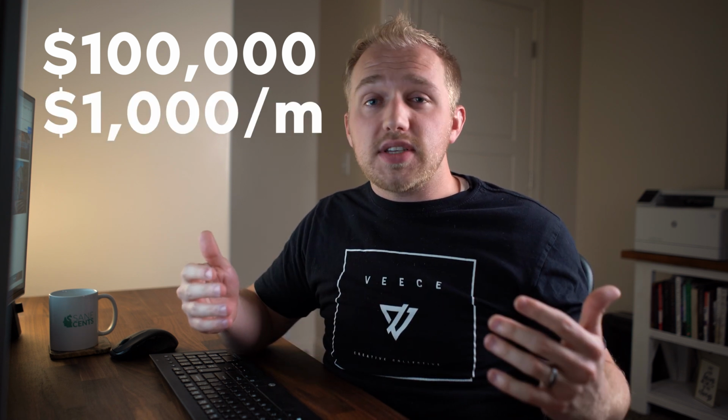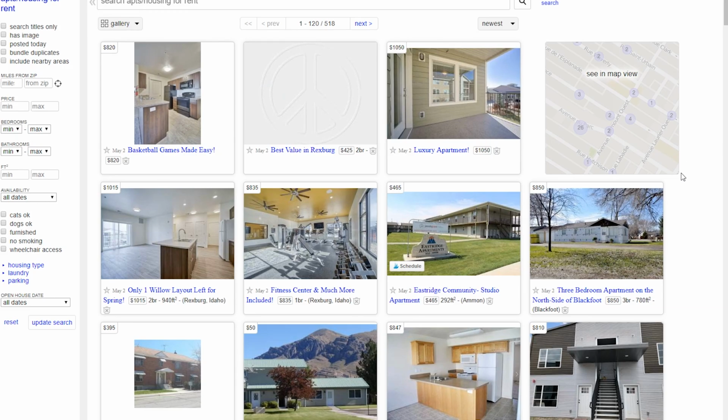Let's say we found a house that is selling for $100,000 and we think that it could rent for $1,000 per month, just for easy numbers. The first thing that I'm going to do is make sure that I can rent that property for what I think I can. And the best way to do that is look at comparable apartments on Facebook or Craigslist or whatever website you use to look for rentals.